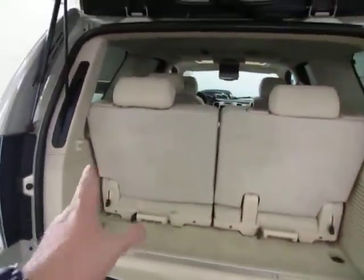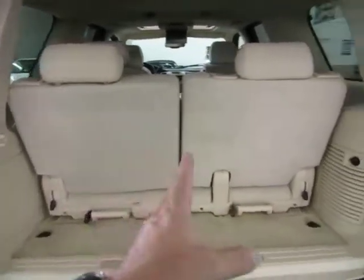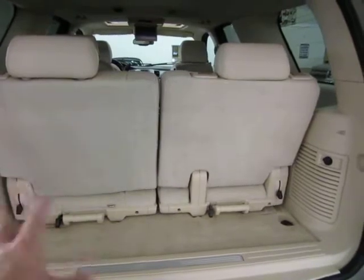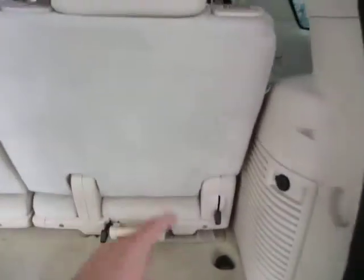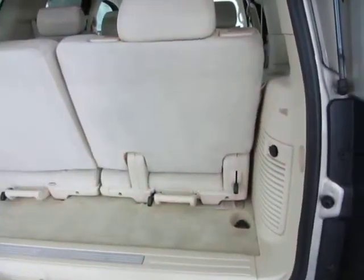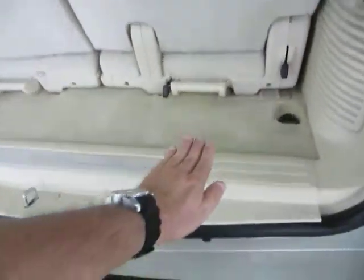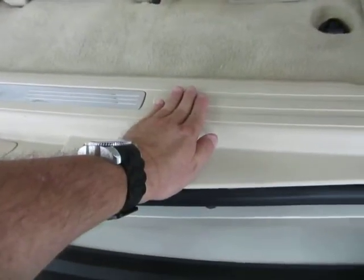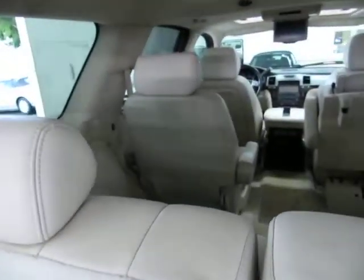All right, this is a 50-50 bench row seat, and the seat has several actions, and they're independent from each other, so you can change the position of the seat on one side and leave the other one the way it is, or you can change them both. If you pull up on this handle, the backrest will flip forward, and you can put stuff on top of it. Once you pull up on the handle, you can pull up on the second handle here, and the actual seat can lift from the back to the front and tilt up and stay up right up to the back of the center row seats.